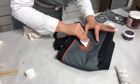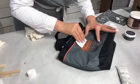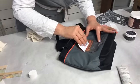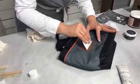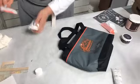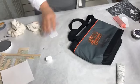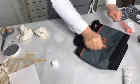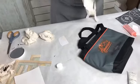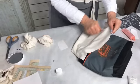I'm going to allow this to dry about 2 to 4 hours, and then I'm going to come back with a heat set, whether it's an iron or a press, and I'm going to make sure I heat it after it's dry. After it's dried about 2 to 3 or 4 hours, I'm going to come back with an iron and place a piece of lint-free fabric over it, just a rag, and then I'm going to press my iron on top of it.